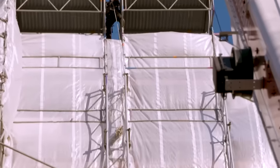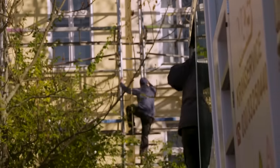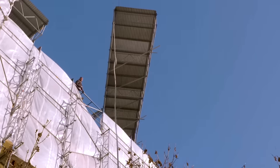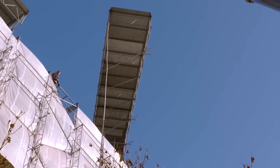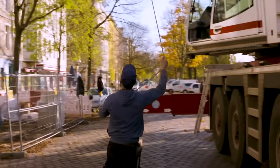During the lifting process, the men secure the roof element with a rope. In this way, they can keep it in position so it won't bump into anything. Although that is not easy between all these trees.